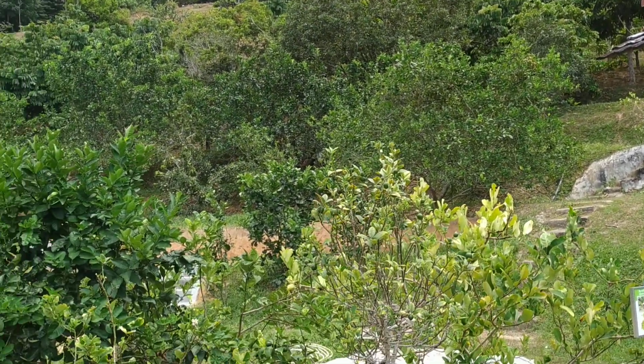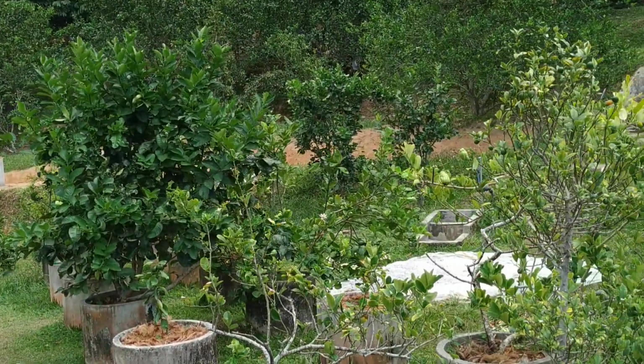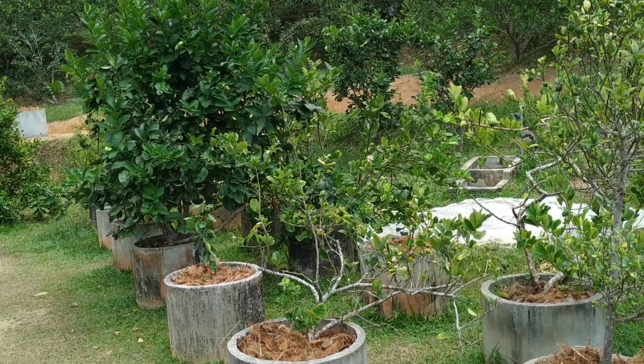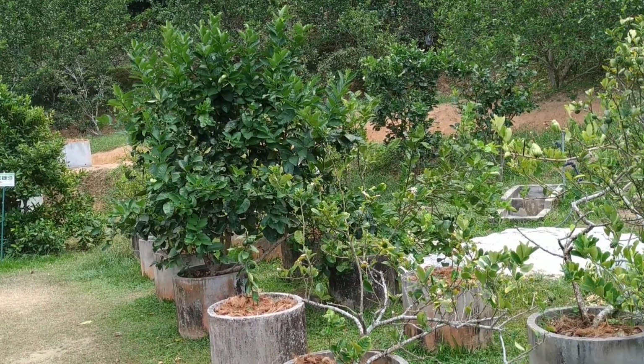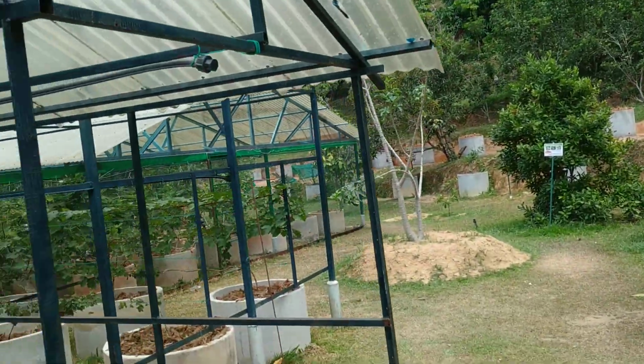Penang is not in the permanently wet tropics like parts of Borneo. Penang has a dry season right now, but it is in the tropics. If you can grow mangosteen and durian and all those hundreds of other species, we have a real tropical climate.